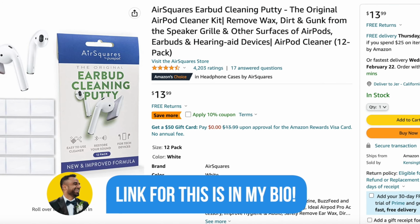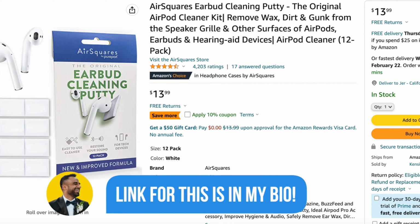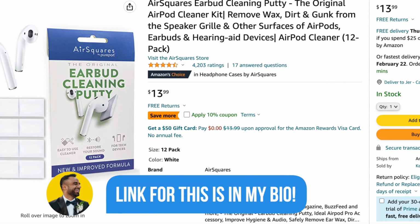Now, this is one method that I didn't try. Somebody online suggested using clay or putty and dabbing each sensor repeatedly to remove the dirt. I might try this later down the road. You just need to clean your AirPods thoroughly. Some had success with this, and others, such as myself, haven't. But it's worth a shot. Sometimes it might just be too far gone that it's permanently trapped under the mesh.